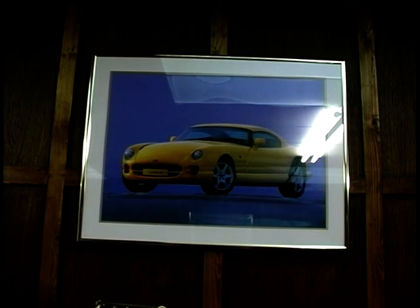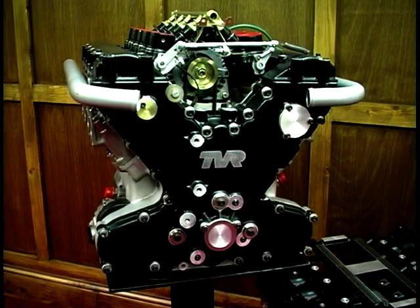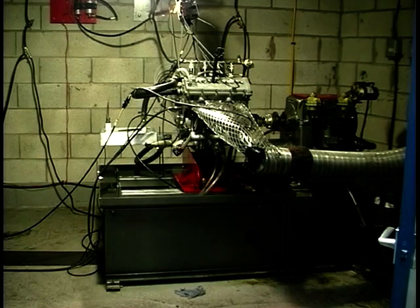So, like for example, TVR, all these people come to us and say, design it as an engine, right? And we have this big high-tech input, right? When you take a bike engine, it's like 10 times the amount of complication. Which is why testing is so important.